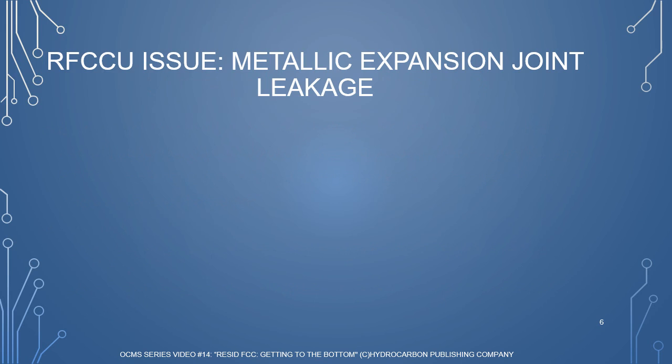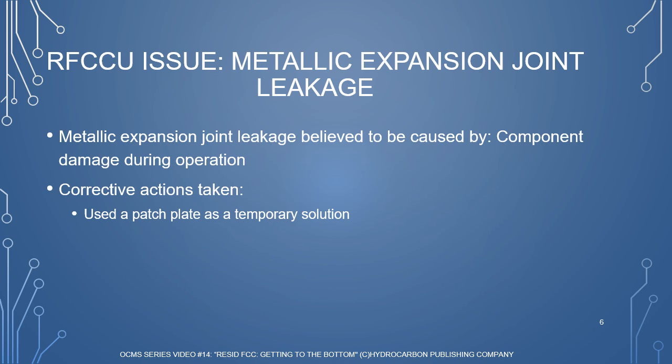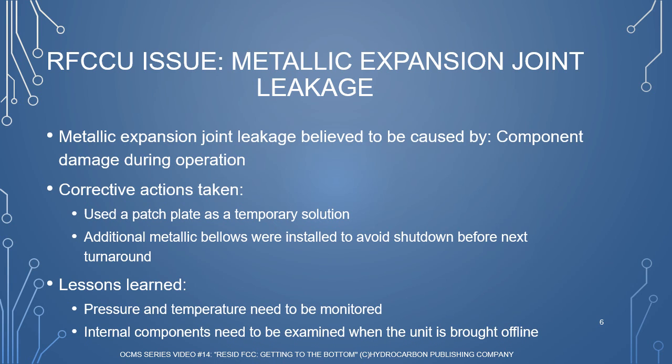The refiner believed metallic expansion joint leakage was caused by component damage during operation leading to the overheating and cracking of the bellows. The refiner took corrective actions by using a patch plate as a temporary solution, then installing additional metallic bellows to avoid a shutdown before the next scheduled turnaround. The lessons learned from this are that pressure and temperature need to be monitored and that internal components need to be examined when the unit is brought offline.